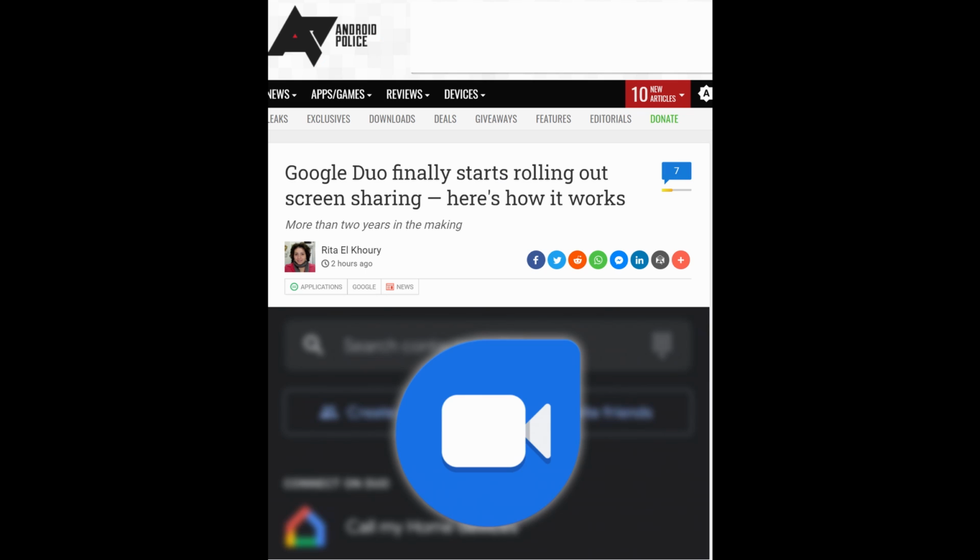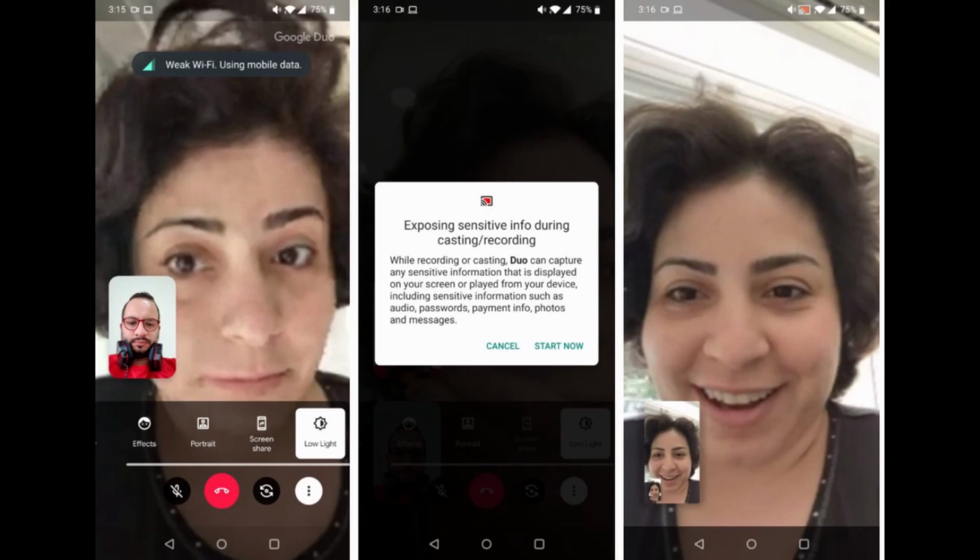First story of the day. Google Duo is rolling out an update. It's server-side, so you don't need to download an update for your Google Duo app itself. And you're going to be able to screen share. It looks like it's going to be Android only at this point. And what it's going to be able to do is share your screen.